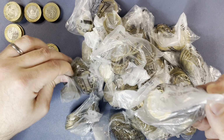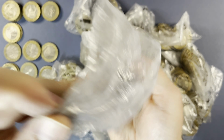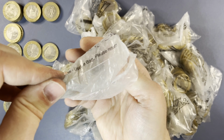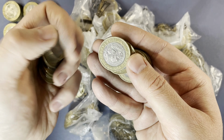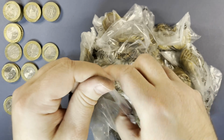Some room here. That's another dirty one. A couple more dirty ones there. Let's get them done as well. And finish off that bag with another Guy Fawkes. Not much in the way of finds so far.